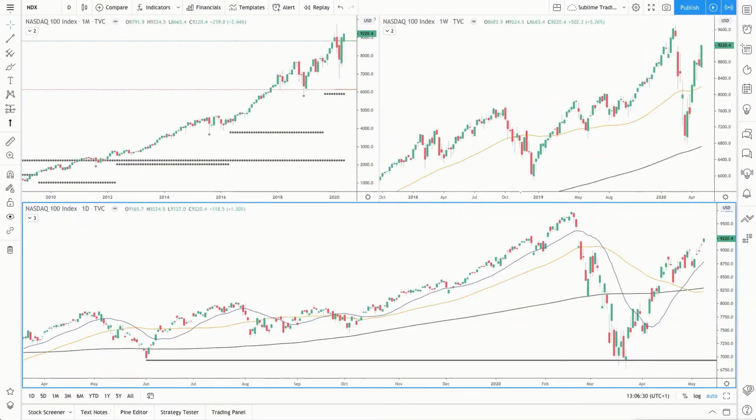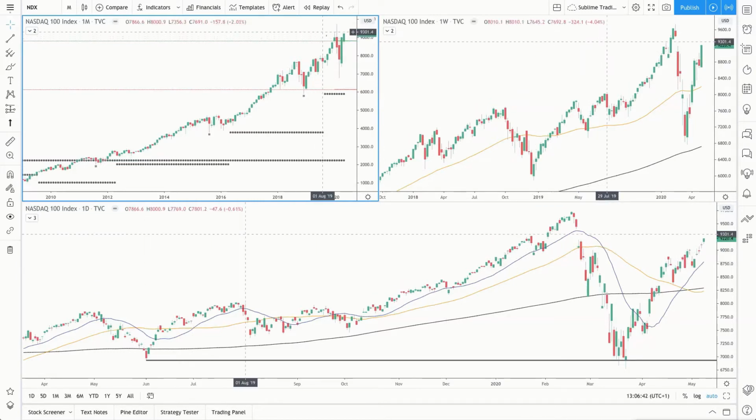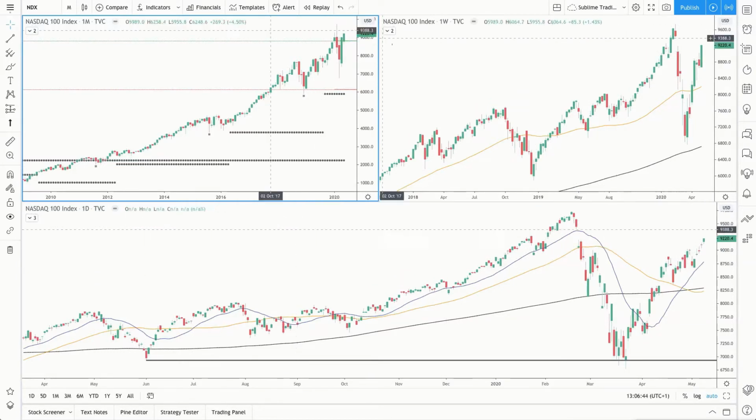Now, the Nasdaq is, as already mentioned, very much leading the way. We can see the month of May is now trading above the high of last year, which is acting as support. Quite a bullish looking month in May so far, and above that 9,000 round number. So potentially we could now be seeing strength back to the all-time high.